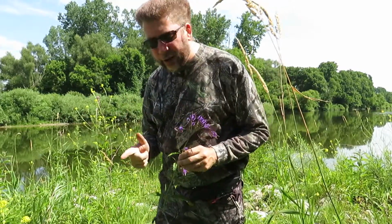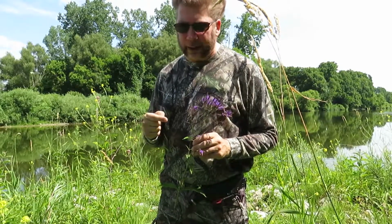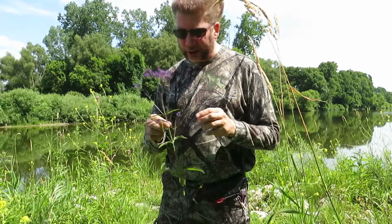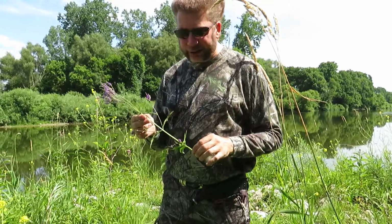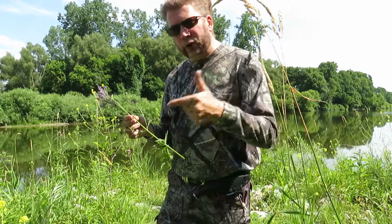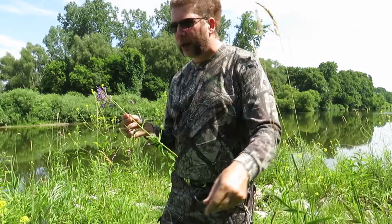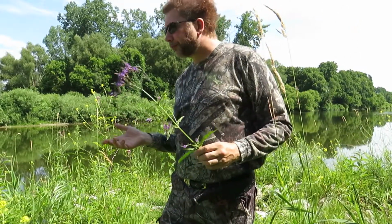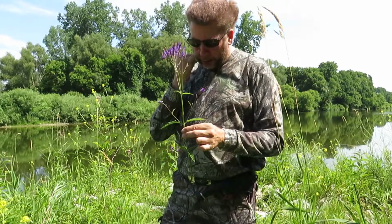But I will tell you, if you are pregnant, do not use this plant for anything. It has the ability to kickstart a woman into labor. It will actually cause contractions to start. So, not a good idea. Not a good idea to use this while you're pregnant.